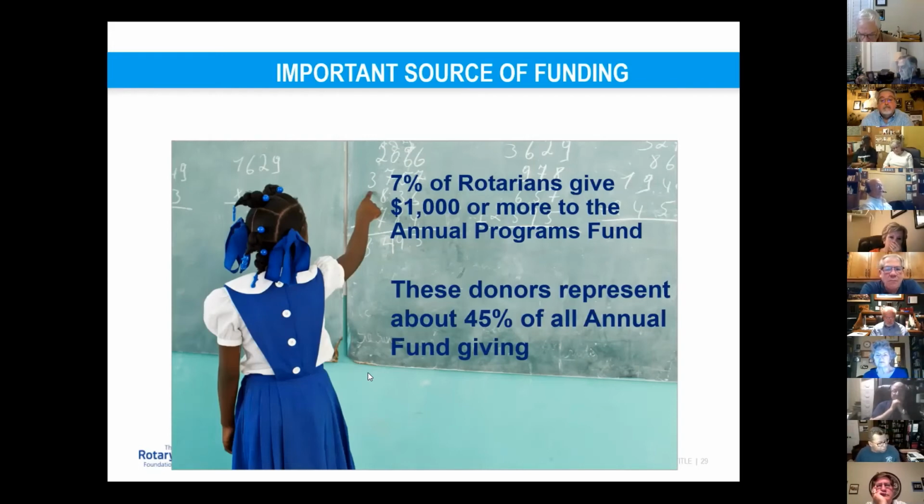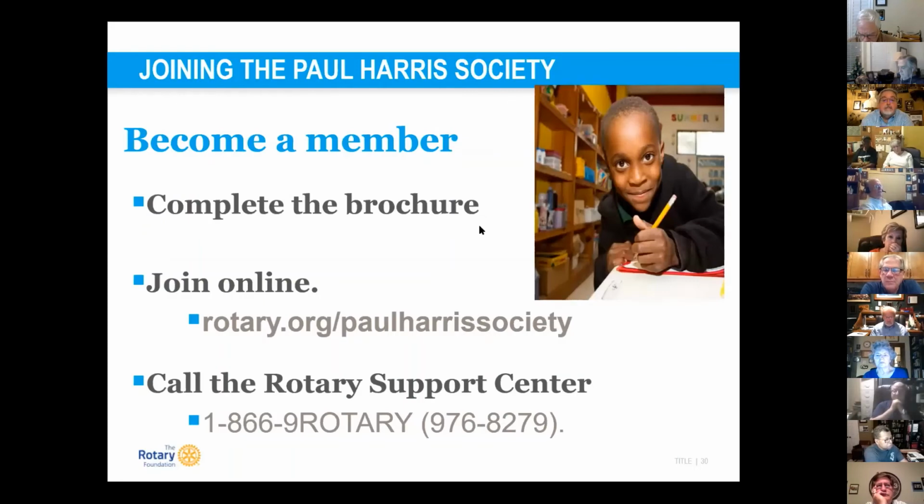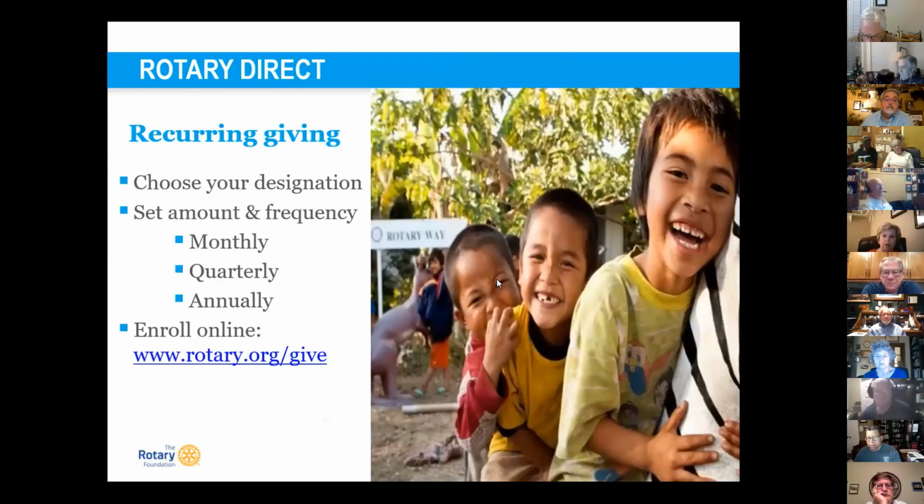To become a member, it's as simple as filling out a brochure. But if you don't have a brochure, you can join online at rotary.org/Paul Harris Society. You can call the Rotary Support Center at 1-866-9-ROTARY, and you could do it that way. So I would encourage you, if you've been thinking about it, to do that, and that would be wonderful.